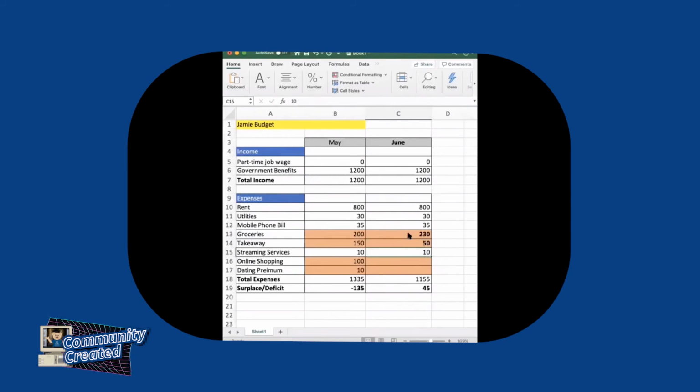Next, we want to reduce all non-essential expenses, like online shopping and the paid dating services. So as you can see, if Jamie can cut back on the non-essential expenses, next month he can save $25 and is in a much better financial position.